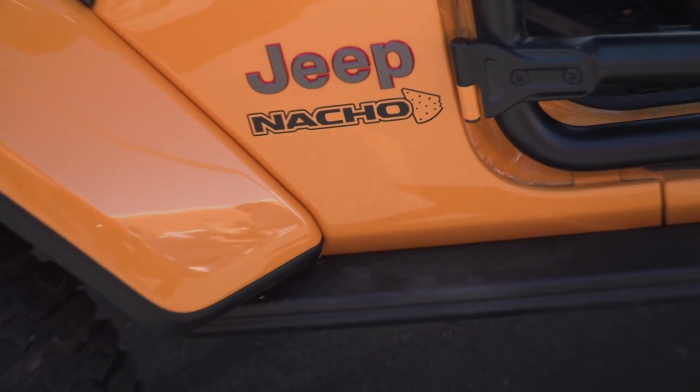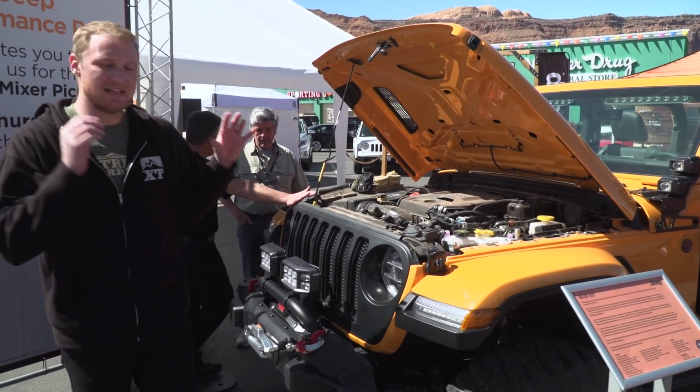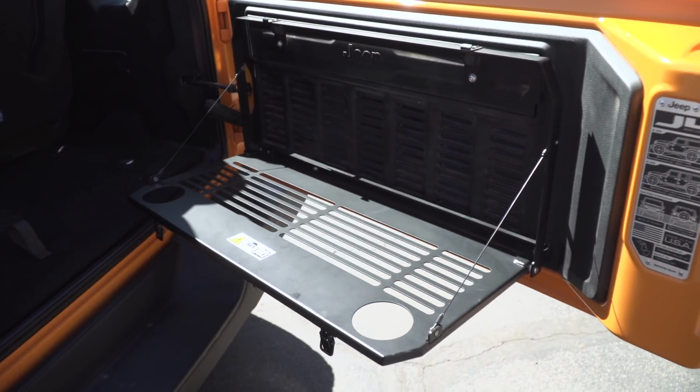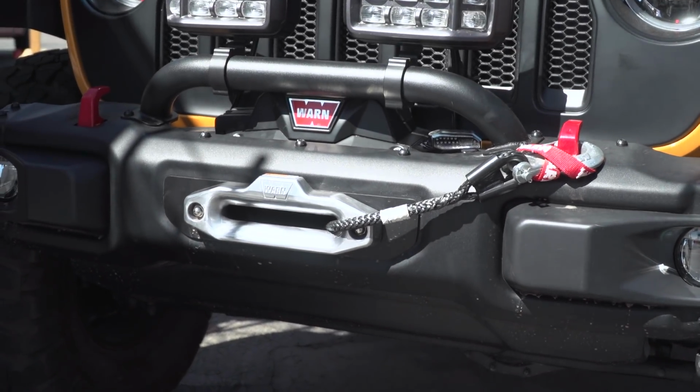This is the Nacho Jeep, and this is probably the least concept Jeep that we're seeing here today, but it does have a ton of those Mopar aftermarket parts. Pretty much everything in the catalog is on this Jeep. So starting up front here, you have the Mopar winch bumper, and will accept pretty much any winch you want to put on it.